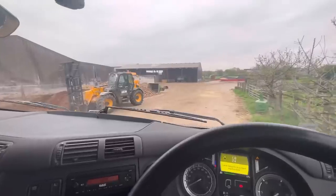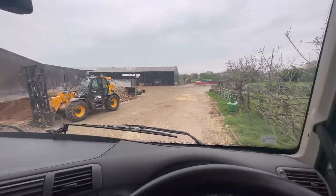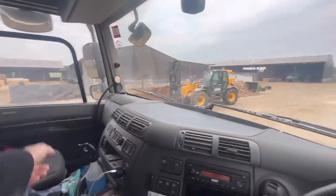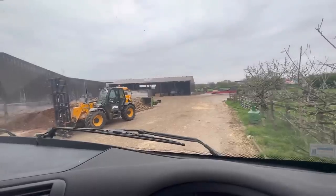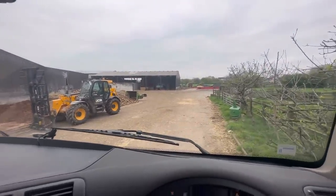Hey, morning, Pippa. So I've jumped in the DAF. Still got that lane departure thing, so maybe the wires come off again in the speaker. Anyway, yeah, I've jumped on the DAF. We're going to go and take these cattle in.